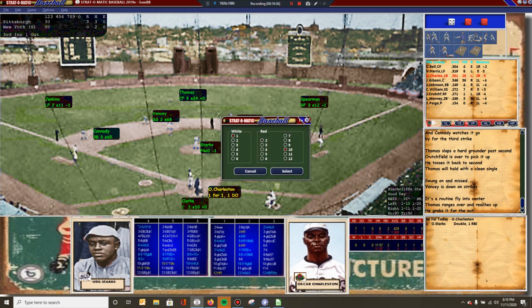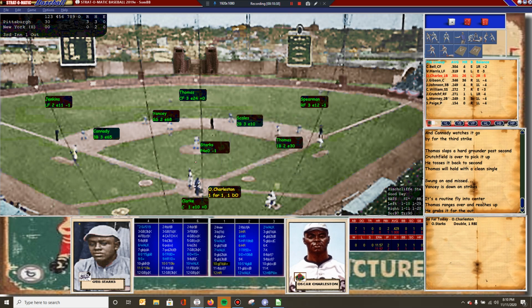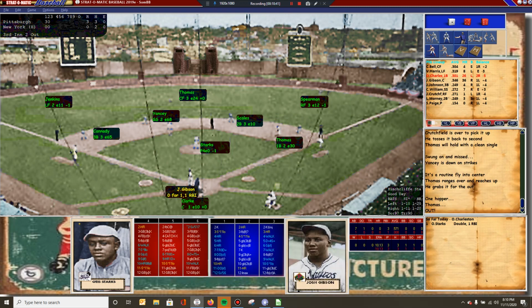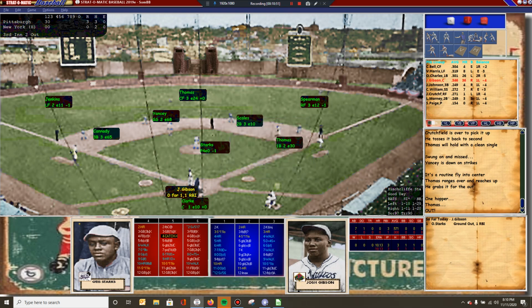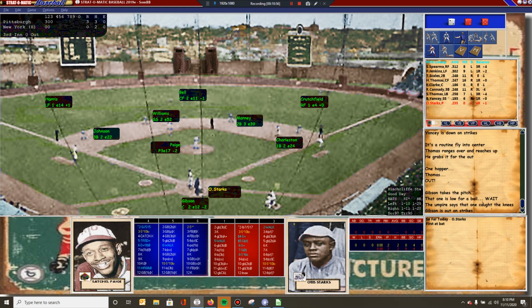Here comes a pitch from Starks, and he slaps it on the ground over towards Thomas. Thomas makes the play, and there are two down, and here's Josh Gibson. Here comes the pitch. And he struck him out. Gibson stood and watched it go by him, and he is out on strikes, and that'll end the inning.